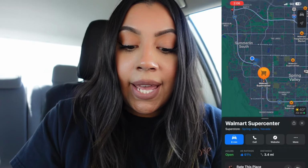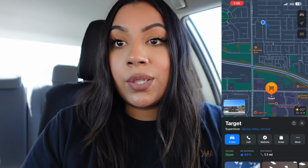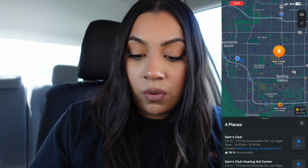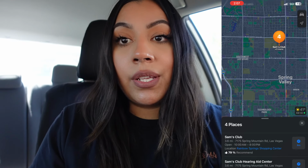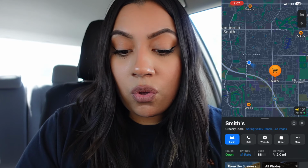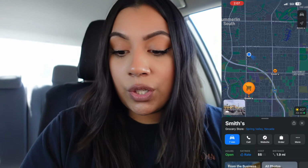Okay, Walmart right now is going to be 8 minutes away. Target is going to be 6 minutes away. Costco is going to be 11 minutes away. Okay, Sam's Club is going to be 9 minutes away or 13 minutes away, so your best bet is going to be this one right here, which is 9 minutes away. Albertson is going to be 4 minutes away. Smith's is going to be 6 minutes away or 7 minutes away. So there is a 1 minute difference. It's up to you which one you want to choose.